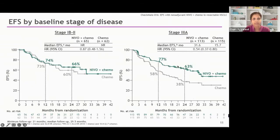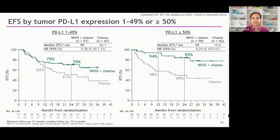A couple of points I would like to make about this is that stage 3A patients tended to have the highest improvement in median EFS. You can see hazard ratio 0.54, meaning the more significant advantage. And then if you look at PD-L1 greater than or equal to 50%, again, the hazard ratio is 0.24. I will point out that these numbers are small. These are subset analyses. These are not pre-specified. But I think these are important for us to enact in clinical practice.